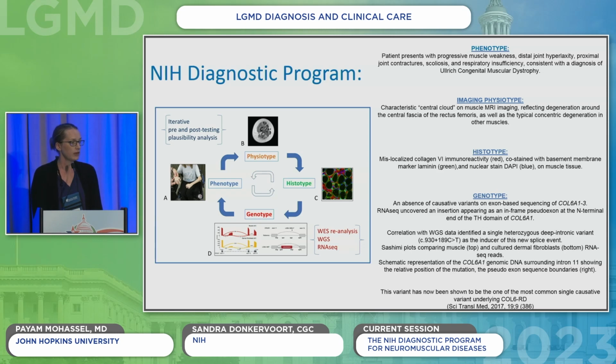So this is an example of how our program is set up at the NIH, which is in Bethesda, Maryland, just a metro ride away from where we are. We see patients in our clinic for a very extensive phenotype or clinical characterization visit. So everything that we do starts with the patient. We try to learn as much as we can about the underlying disease manifestation, which includes an extensive neuromuscular examination, but also imaging studies, both muscle MRI if possible, as well as muscle ultrasound. Further workup of any tissue, either banked biopsy tissue or fibroblast studies, and then future research-based genetic testing that can include exome, genome, and RNA sequencing.